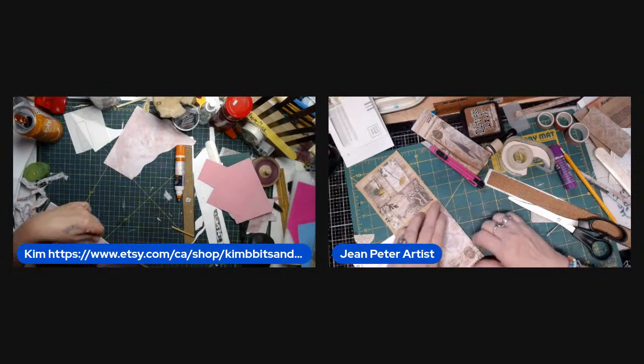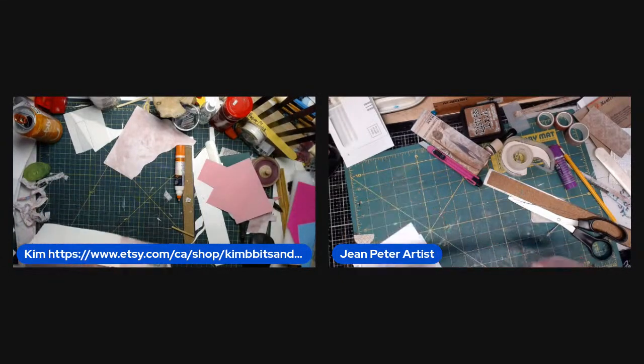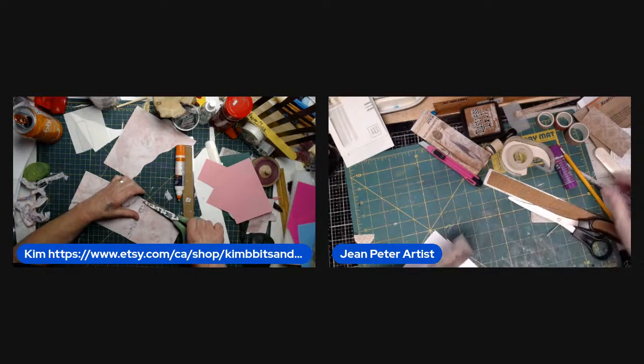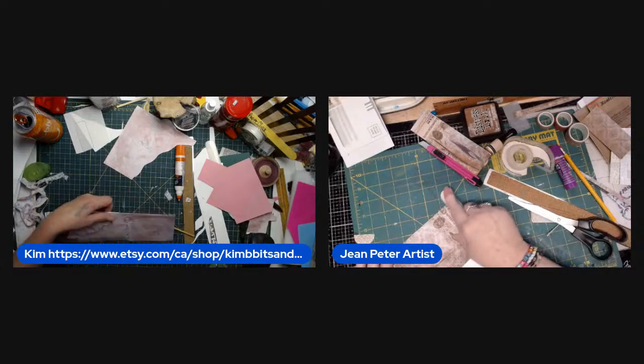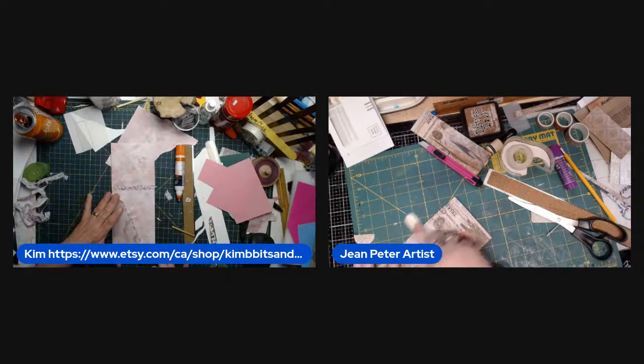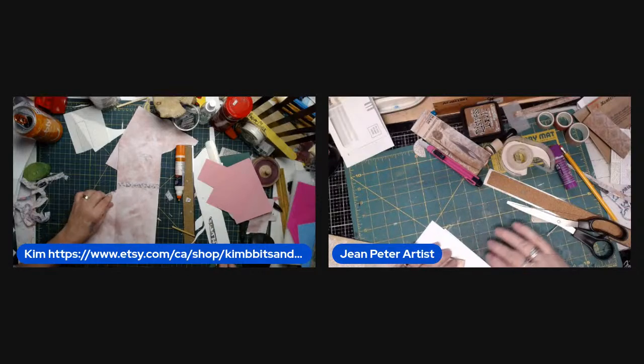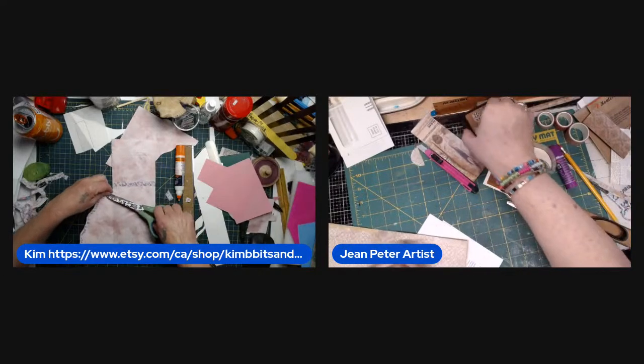So I need to just trim this edge because it's really raw and fuzzy. Don't really care, but not sure what this is going to be used for, like I say. And we can trim off some of this hairy stuff.